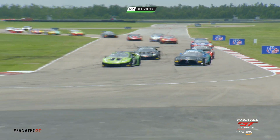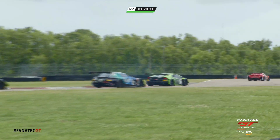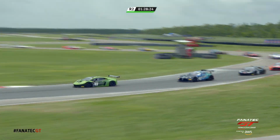He was phenomenal. Now pouncing to the inside. He'll grab the spot away from Sellers. Oh, that's putting it all on the line. Caldarelli gets inside of Colin Brown as well. These K-Pax Lamborghinis are on the move early. Oh, what a great start for the K-Pax team.